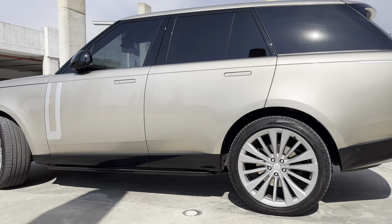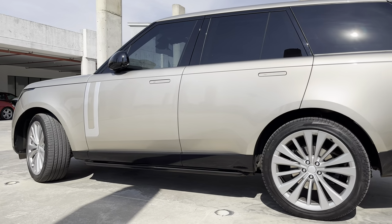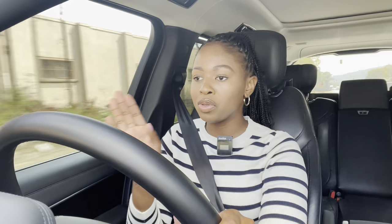When you put your foot down, the torque just comes out. And the brakes are also absolutely stunning, because when you put your foot on the brakes, it's just responsive. It's quiet. It's well insulated. Can't hear much from the outside. I can hear myself think. It's a very, very pleasurable driving experience.